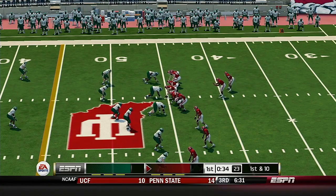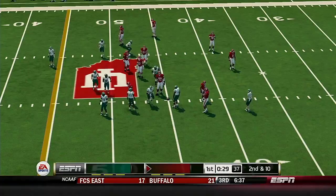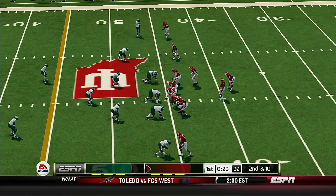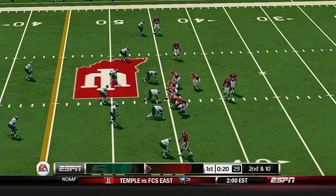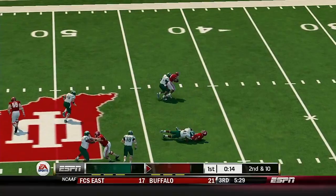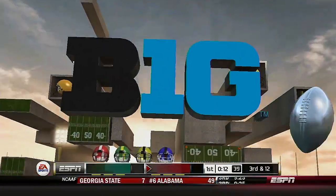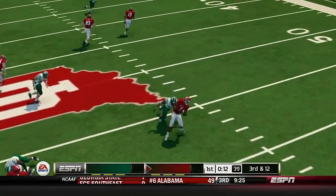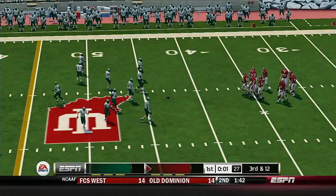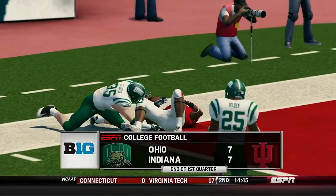Complete. Brought down, nothing doing. No gain. That makes it second and ten. Taken down at the 43-yard line. He never really had a shot. They were on him almost as soon as he took the handoff. So at the end of one, we're even at seven in this one.